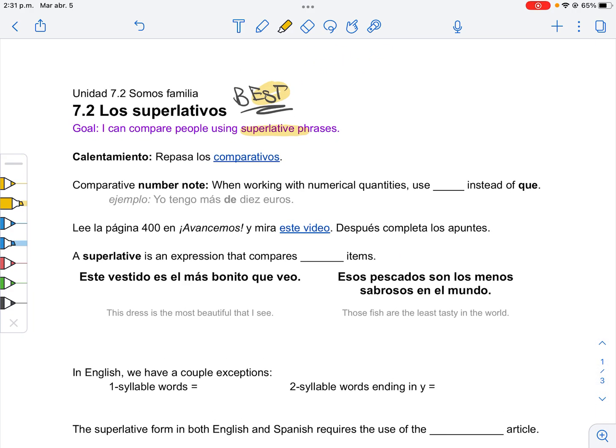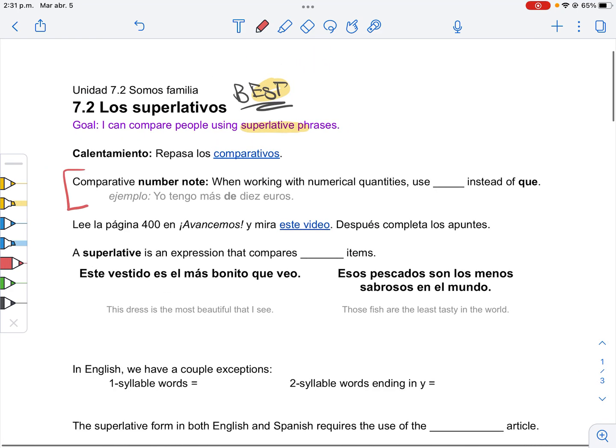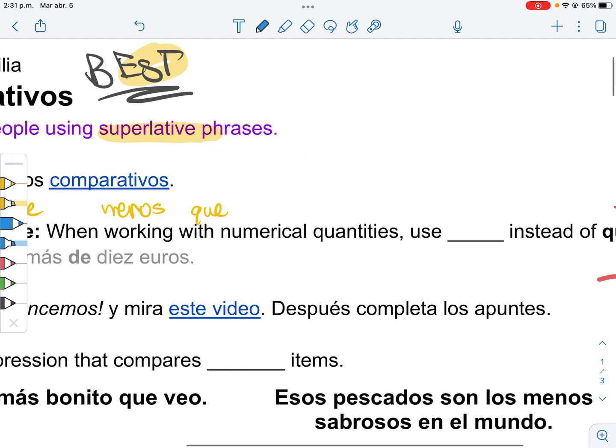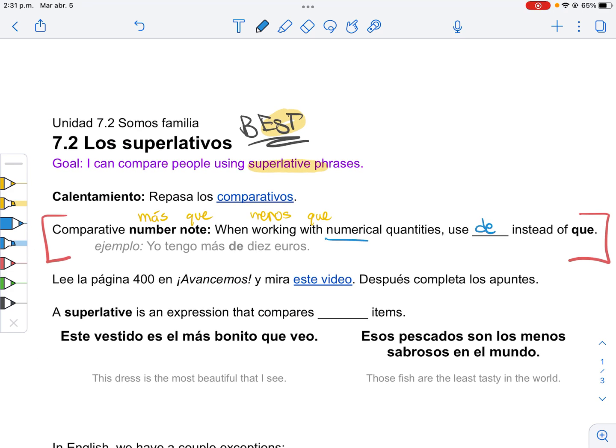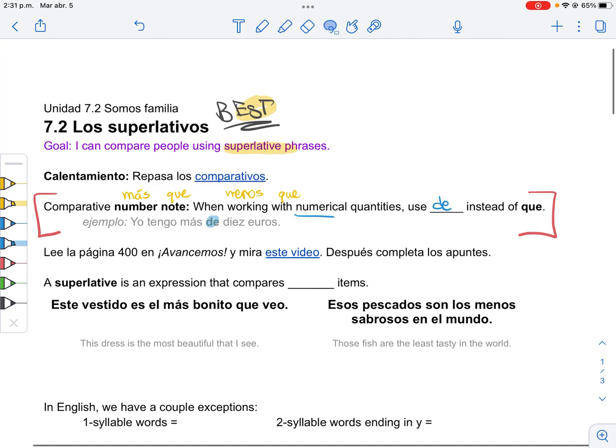Because we didn't get there yesterday, here's a little reminder review. When we're talking about comparatives, we looked at phrases like más que and menos que and tanto como. But if we're talking about numbers, then instead of que, we use de. For example, yo tengo más de 10 euros. I have more than 10 euros. So that's just a heads up. Add that to your comparative notes if you haven't already.